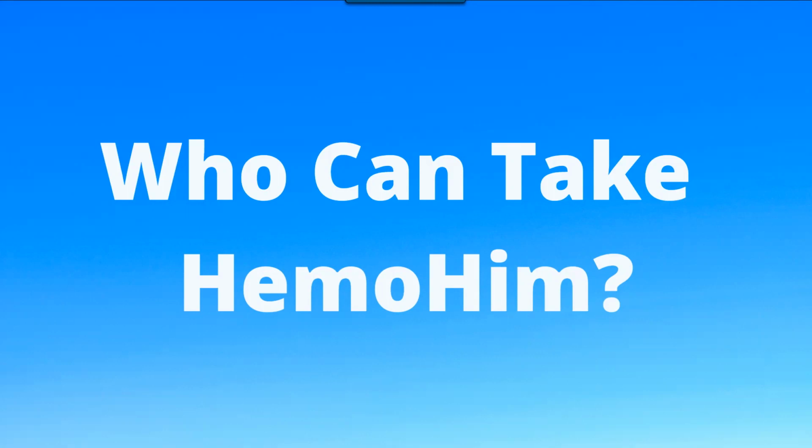100-year-old people can take it. So anyone can take it, with just a few exceptions. The only people that can't take it are, number one, people who are pregnant, because by virtue of being pregnant, your hormones are all out of whack, and that's the way it's supposed to be. So we don't want to be fiddling with the hormones during that time. So we always recommend no HemoHIM during pregnancy.